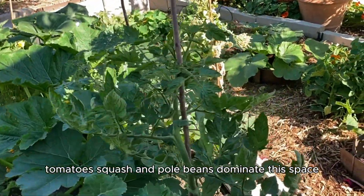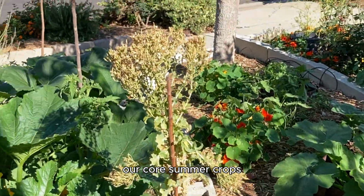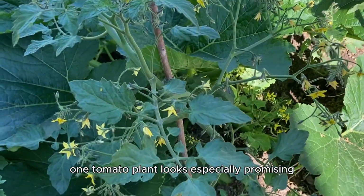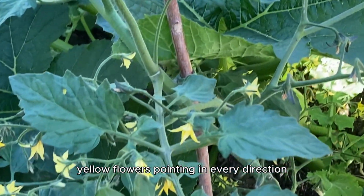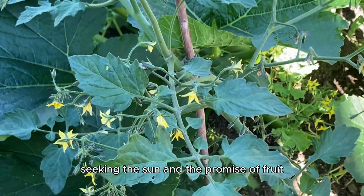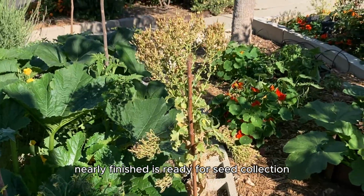Tomatoes, squash, and pole beans dominate this space, our core summer crops. One tomato plant looks especially promising, with many small yellow flowers pointing in every direction, seeking the sun and the promise of fruit. A weathered lettuce plant, nearly finished, is ready for seed collection.